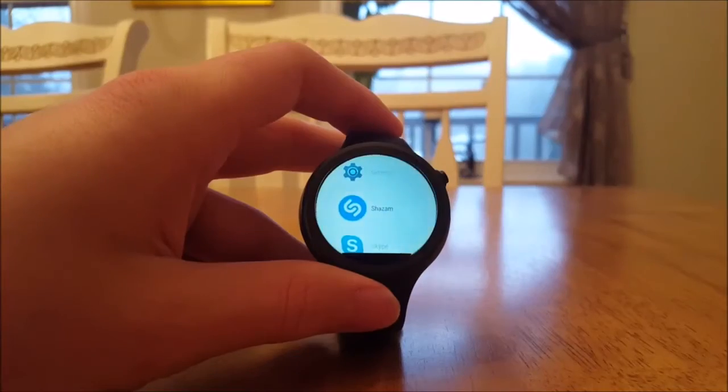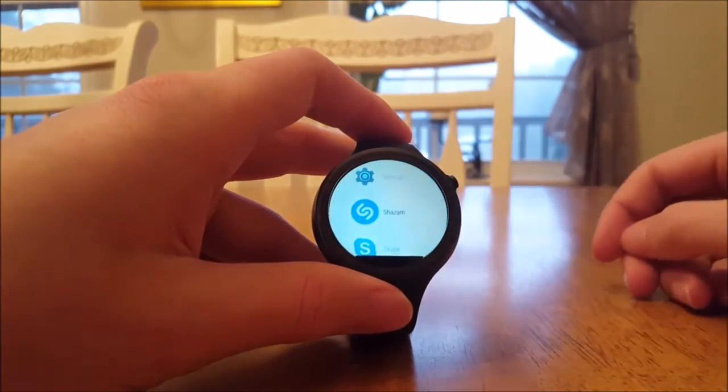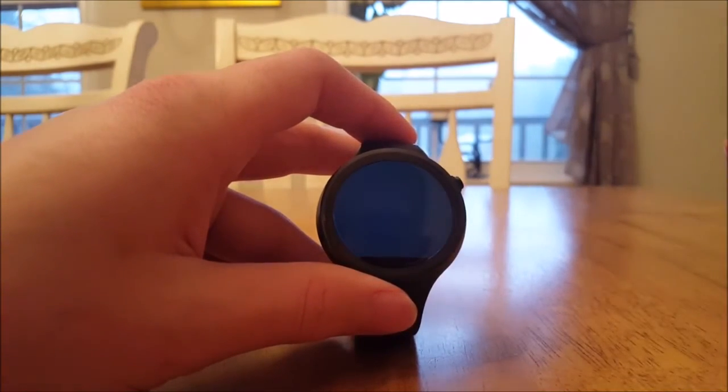stuff like that. Now down to my last favourite apps here. Shazam, which I use quite often to find songs, and Spotify, which I always use to bring out my playlists and start playing music.